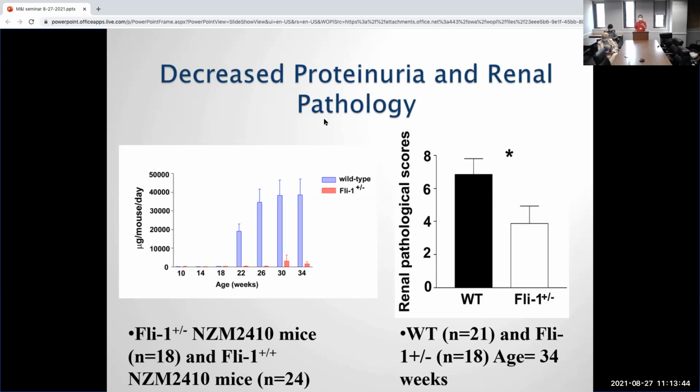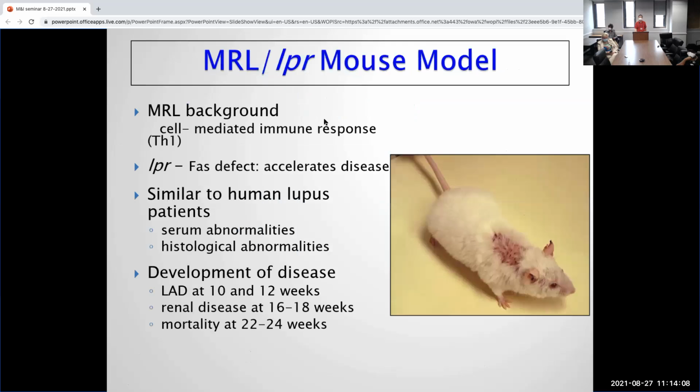This pathology score may not be impressive because in the wild type some mice died in the study. You cannot collect the kidney. You lose probably the most severe kidney disease. And if you add that up, there would probably be a much huger difference. That's why it's showing only about a half decrease.